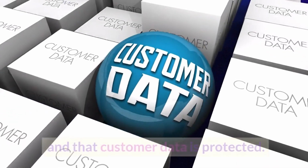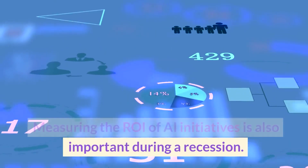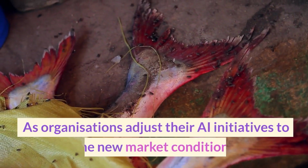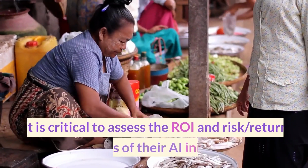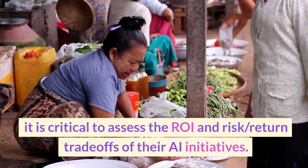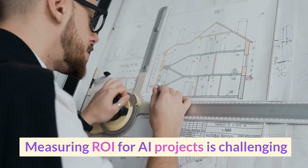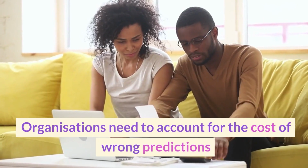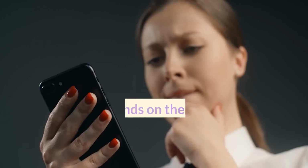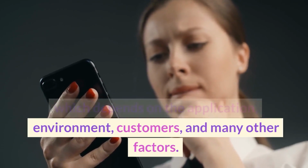Measuring the ROI of AI initiatives is also important during a recession. As organizations adjust their AI initiatives to the new market conditions, it is critical to assess the ROI and risk-return trade-offs of their AI initiatives. Measuring ROI for AI projects is challenging, and it becomes even more critical during a downturn. Organizations need to account for the cost of wrong predictions, which depends on the application, environment, customers, and many other factors.